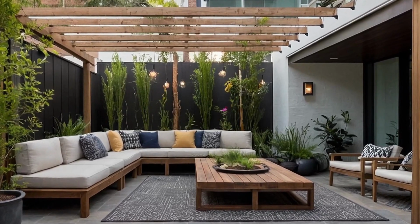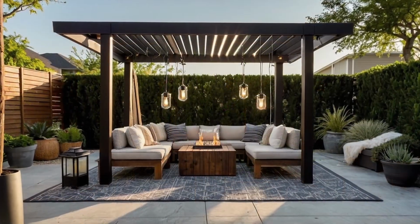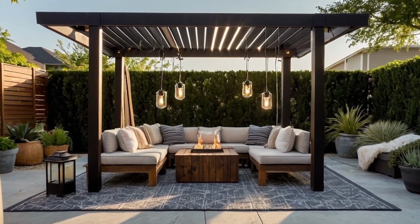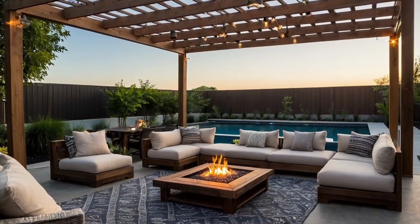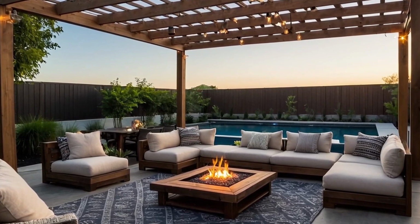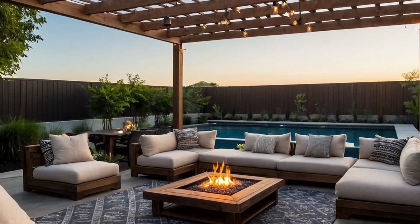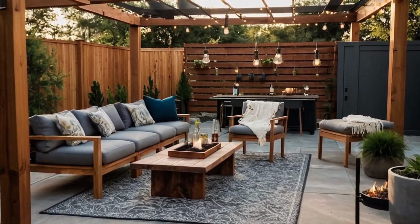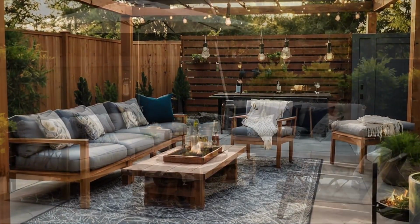String lights, lanterns, or wall-mounted sconces not only illuminate the patio for evening use, but also contribute to its ambience. Solar-powered options are eco-friendly and reduce the need for wiring, making them easy to incorporate even in the most compact spaces. Dimmer switches or adjustable lights allow you to tailor the brightness to different moods, from lively parties to intimate evenings. Planters can also serve dual purposes in your design.